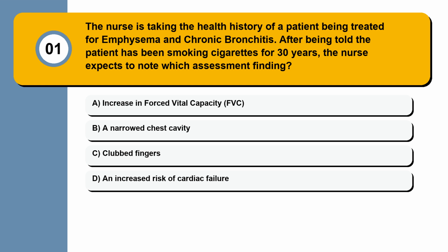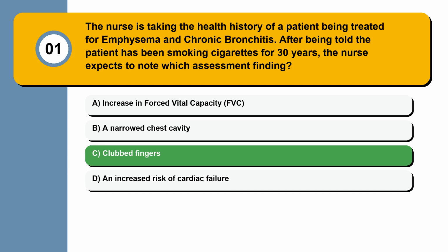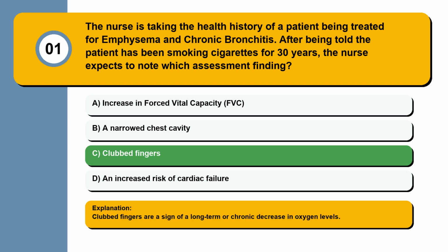Question 1. The nurse is taking the health history of a patient being treated for emphysema and chronic bronchitis. After being told the patient has been smoking cigarettes for 30 years, the nurse expects to note which assessment finding: increase in forced vital capacity, FVC, a narrowed chest cavity, clubbed fingers, and increased risk of cardiac failure. Clubbed fingers are a sign of a long-term or chronic decrease in oxygen levels.